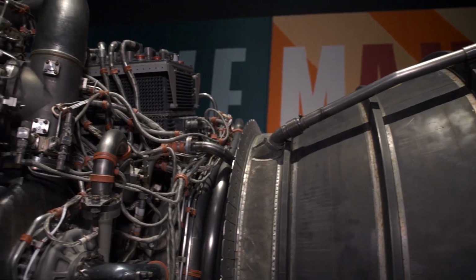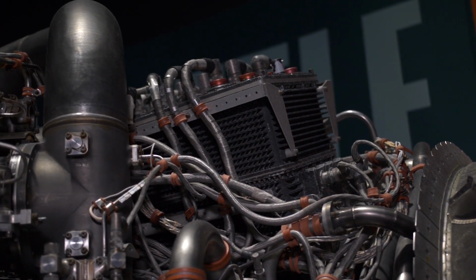Does the controller actually guide the rocket? What the controller does, it controls the valves and pumps to make sure that the right mixed ratio of liquid hydrogen is supplied to the combustion chamber. The engine controller, or the brain, actually has to keep track of the thrust and direction of each one of the engines. And it has to do this in tandem just to make sure that they're working together.